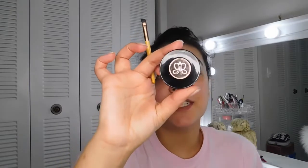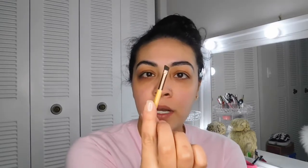I've been liking to use just the brow powder duo. It fills in my eyebrows and makes them look so natural. That's what I've been using lately, and this is in the shade Granite. I usually take the darker side and fill in my eyebrows, because there's a lighter shade and a darker. I just fill in with a little brow brush, following the shape of my brows.